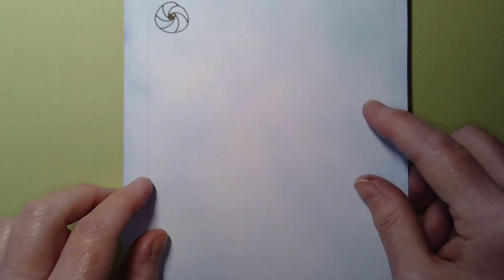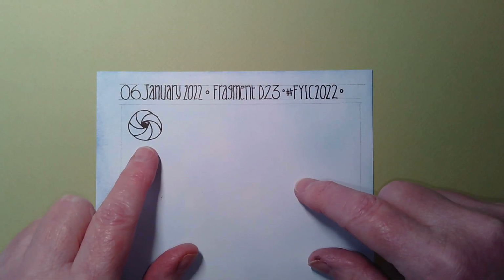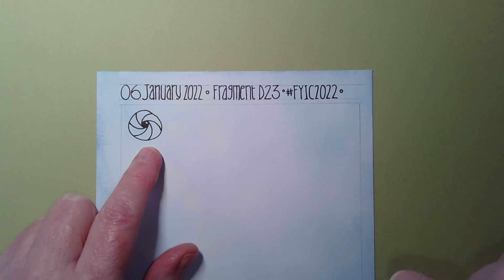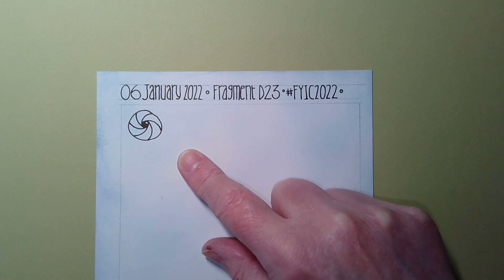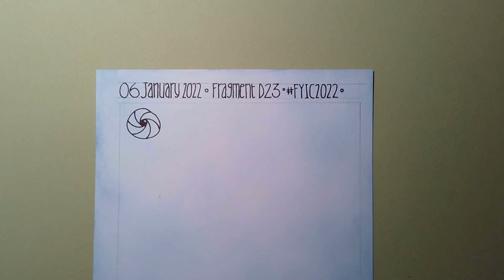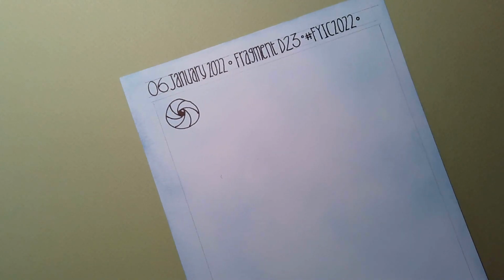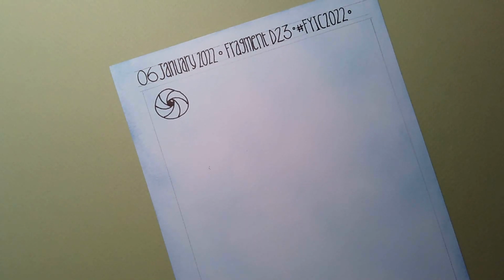So today's fragment is one from the Zentangle Primer book, Primer, if you're not in Britain, I'm guessing. And it's D23, and it's a circular one, which is interesting. This looks like an old-fashioned camera shutter lens, actually, which my digital camera would have because it's an SLR, and so it has a shutter lens like that. But it could look like fancily curled pastries or dumplings of some kind as well, which is quite cute.